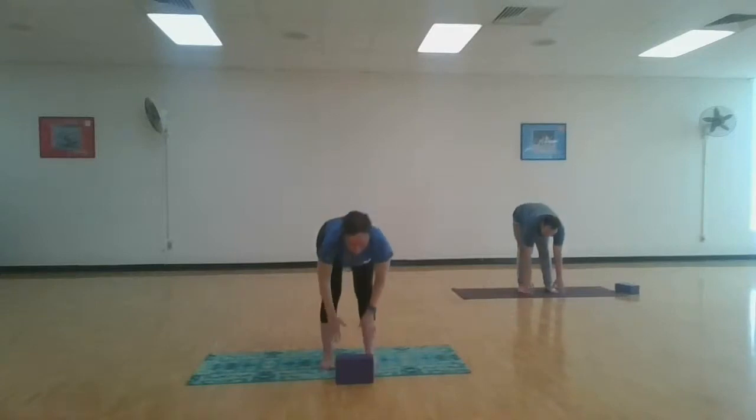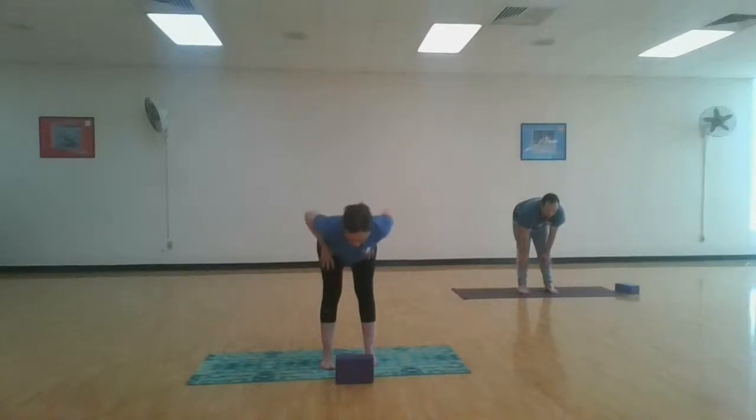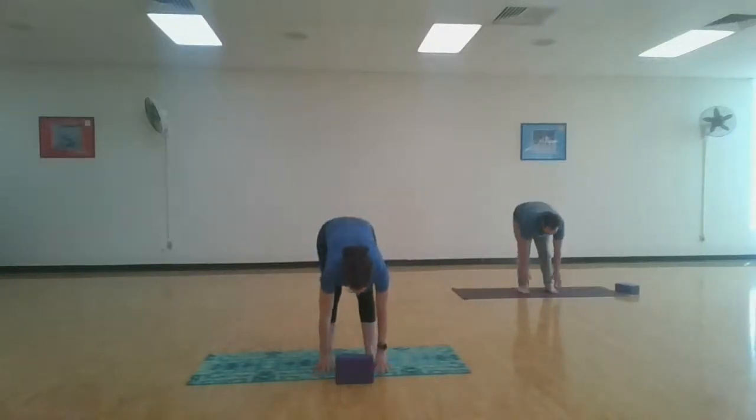Come up to half lift this time. Hands go to your shins or your thighs. Your back is flat. You're looking straight down. Again, we're looking for that neutral spine. So see if you can find that here. Shoulders are back from your ears. On your next exhale, exhale the hands to forward fold.